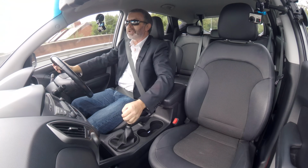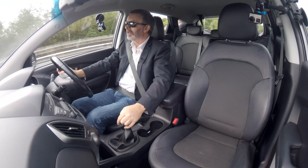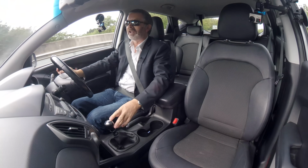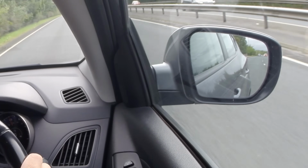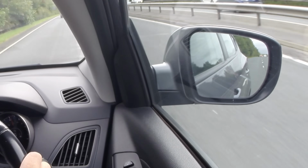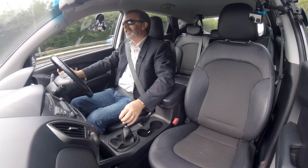That orange Citroen still in the outside lane. There's nothing like adopting a position to turn right very, very early on. Oh, he's decided to turn left now. Yeah, I don't know.